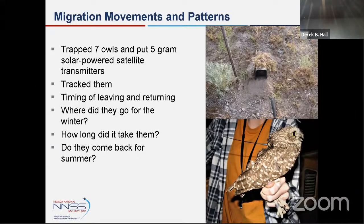They have a little solar panel on the top of it, and that's what will recharge the battery. It communicates with the satellite, so it takes a location several times a day, and we can actually track the movements of these animals. Pretty easy to trap. You just put a one-way trap in front of their burrow. The animals go in and they can't get out. It's a really effective way to capture these guys. So we captured 7 of them.